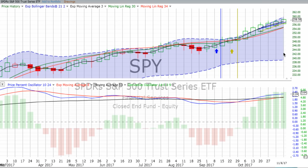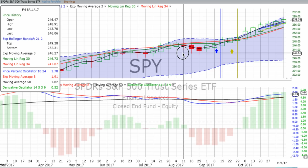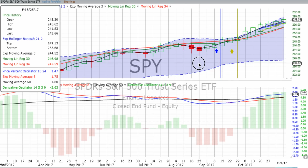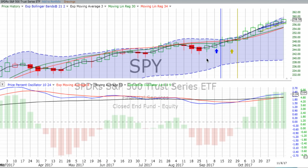We're going into the 11th week of strong up movement after that pullback that started on the week ending the 11th of August and went through the end of August on the 25th. And then, of course, the following week started this uptrend that has just been jamming up, up, up.